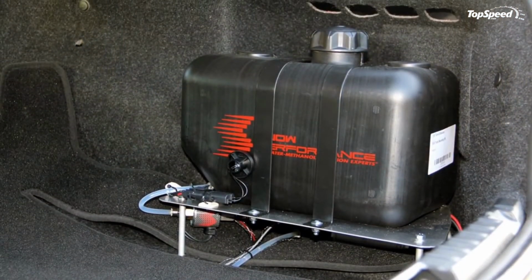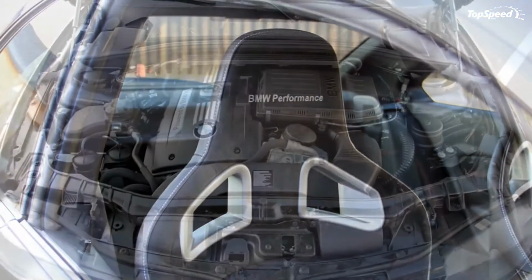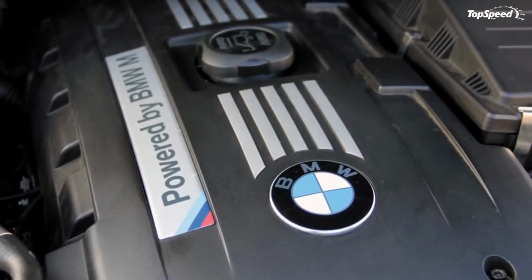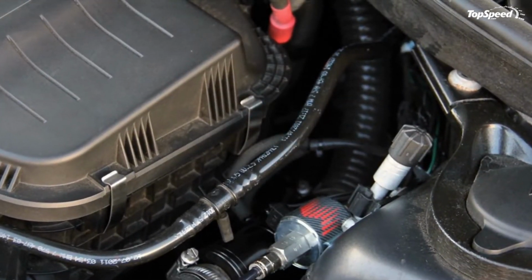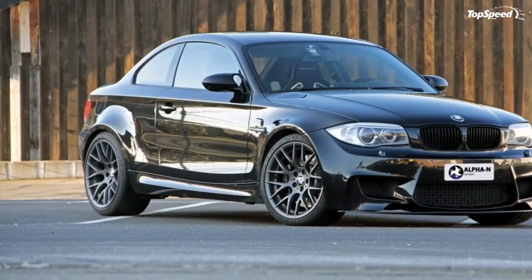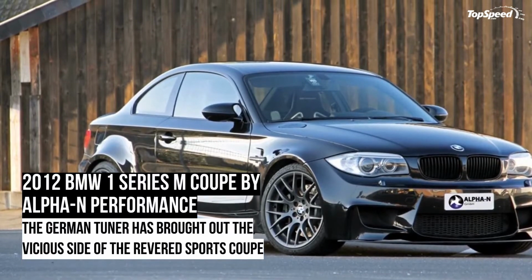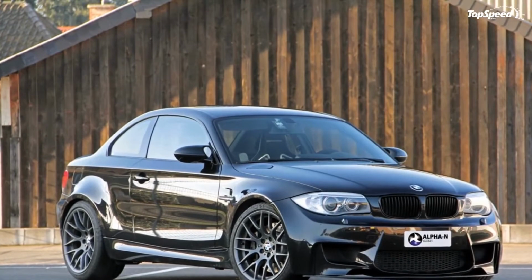Competition. Porsche Cayman by Techart. Production of the BMW 1 Series M Coupe ended back in 2012, so finding a current sports car that can line up against the 1 Series M Coupe is going to be especially tricky. Fortunately, the market hasn't dried up for such cars and there are still a lot of them on the road these days. One of the more prominent of these sports cars is the Porsche Cayman.